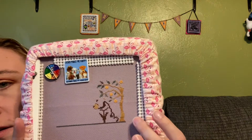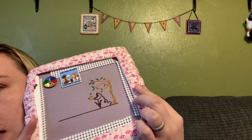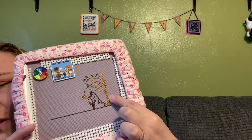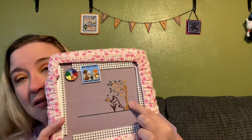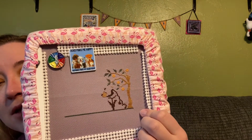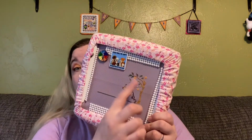And again, stash dive. I like how the tree came out because I used a variegated. I think that's Weeks chickpea. And I liked how the variegation came out. It looks like bark on a tree to me.